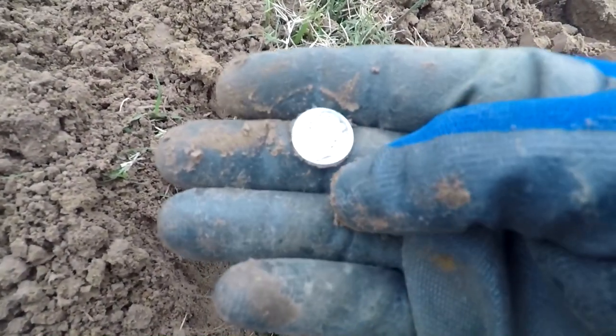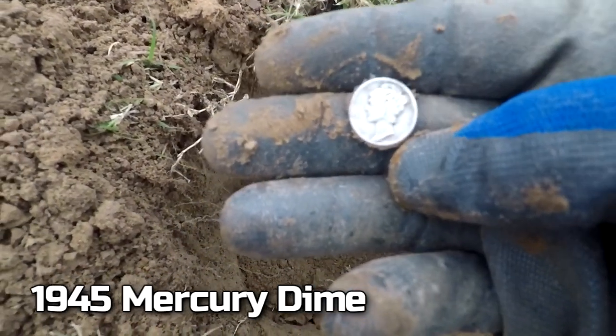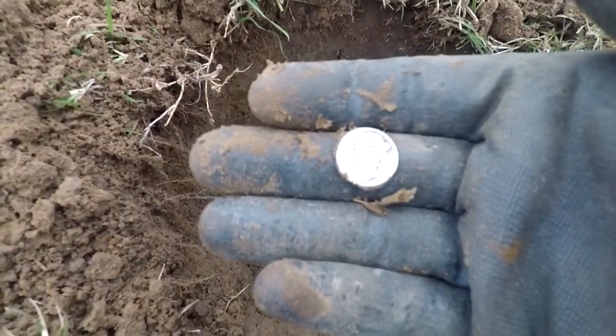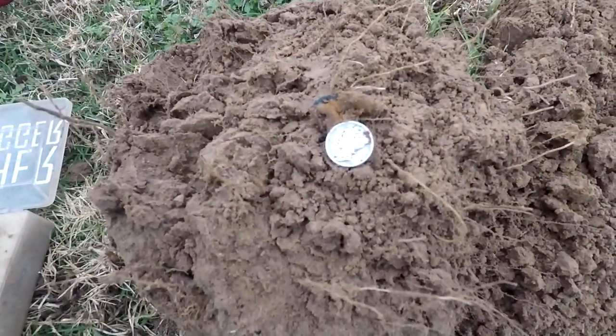Coins are coming out of here real good in this sandy dirt. 1940... 40 something, I don't know. I can't tell. All right, that's good. There's a lot of silvers right in here we've missed. All right, let's get a picture of that. Let's keep on going.